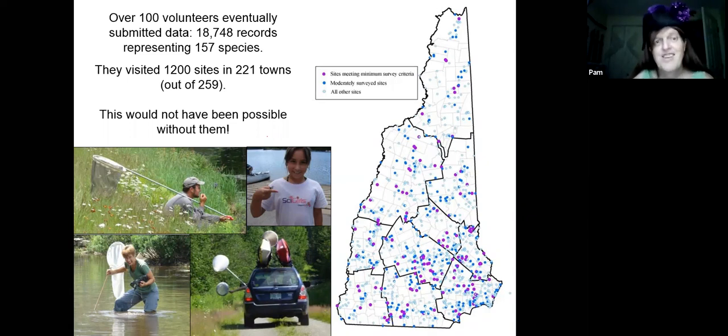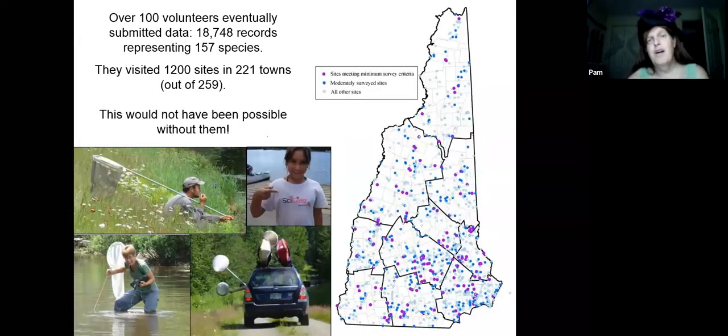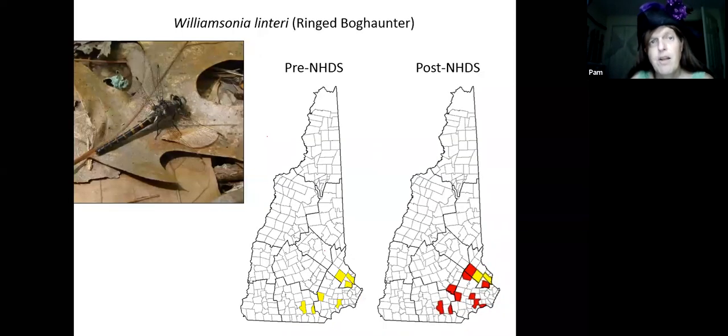She found it, luckily. So what did we find? A few slides here talking about some of the cool things we found, and this first one is out of date already, since a month ago. This guy, the ringed bog haunter, is the only threatened or endangered species in the state. If you look at the map there on the left, before we did the survey, it was found in six towns, maybe eight or nine places. All of those towns are in the southeast, where there's a lot of development pressure, potential degradation of wetlands. But then we set people loose, and we basically doubled the number of places for that species.